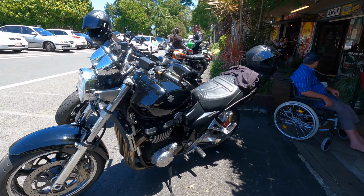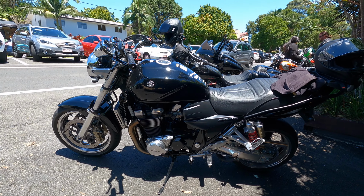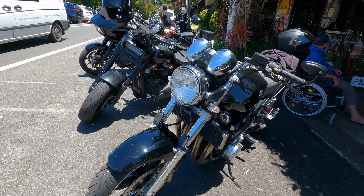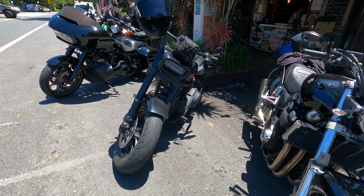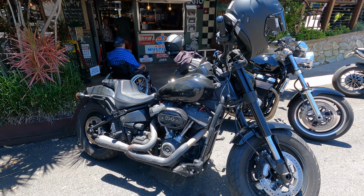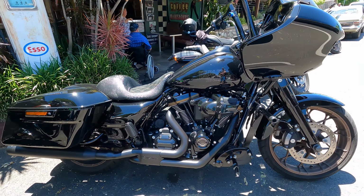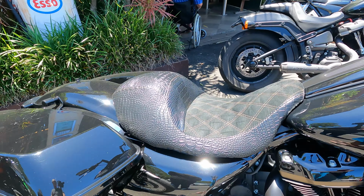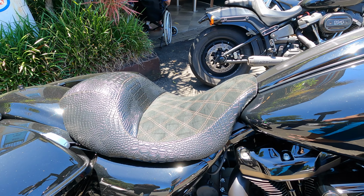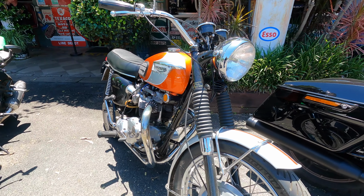And then Suzuki GSX 1400, which is obviously quite common in the UK. Not sure what age that is, what year it is, but it looks in good nick. Harley. Even looks like there's like a crocodile seat on it, seat covering. Triumph.